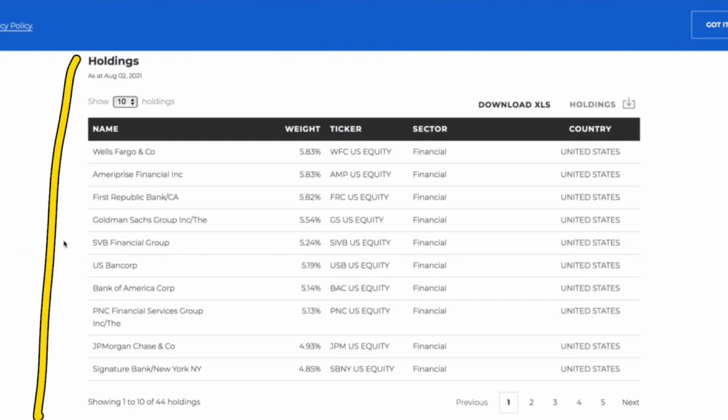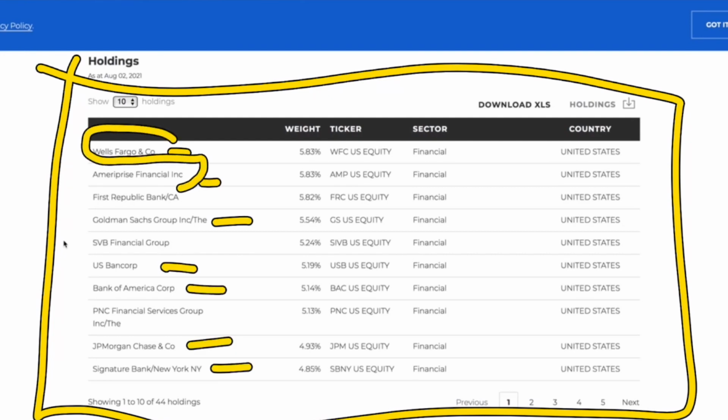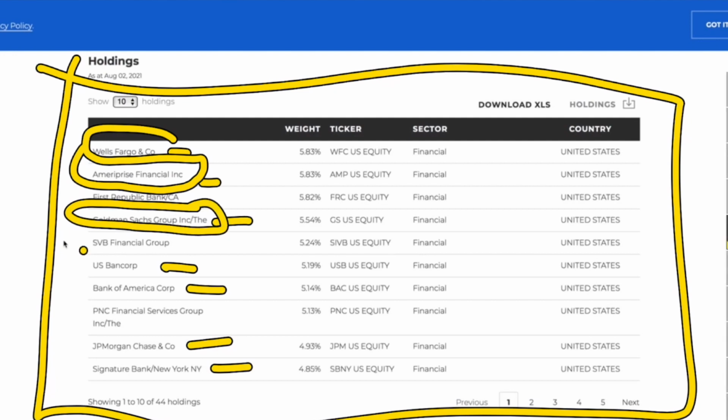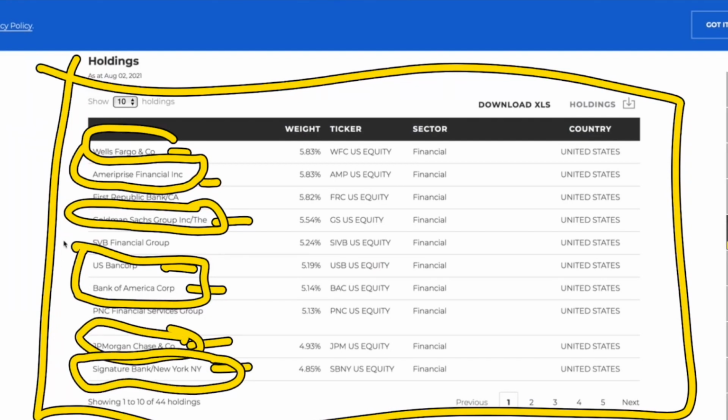Now the top 10 holdings are all really solid companies. Some of my favorites out of these holdings are Wells Fargo and Ameriprise, both fantastic. Goldman Sachs is another one of my favorites, as well as US Bancorp and Bank of America. JP Morgan is another one of my favorites, and of course Signature Bank New York is as well, all roughly around that 5% range.